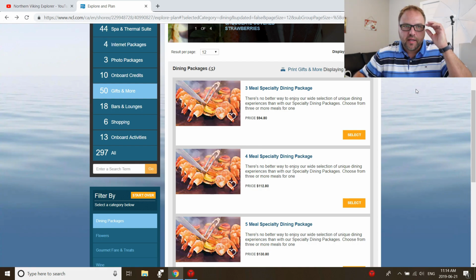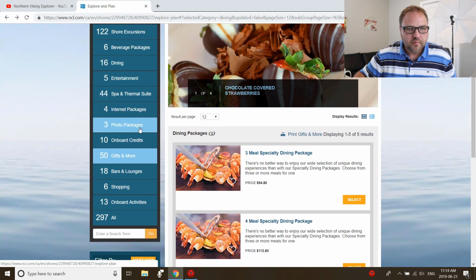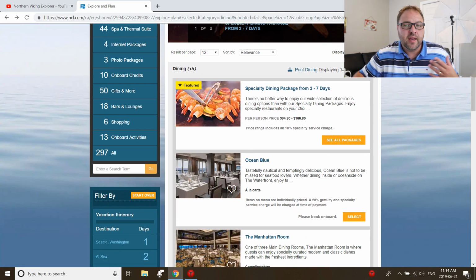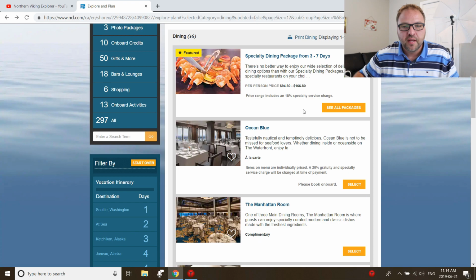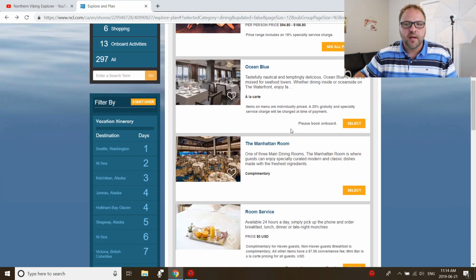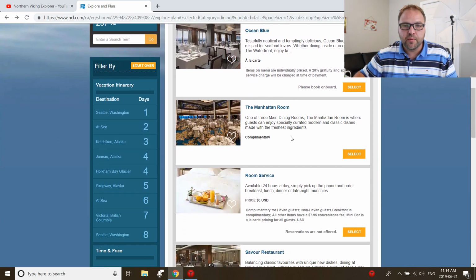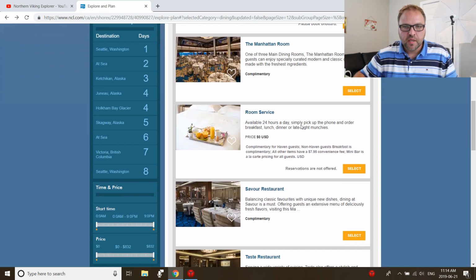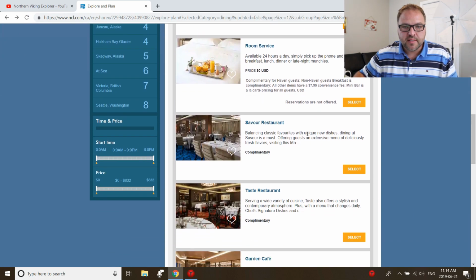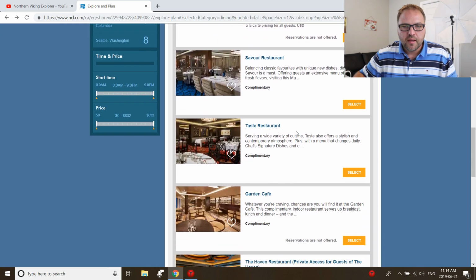Or you can book them individually as well, so let's click back on the dining. So that's the specialty dining packages, 3 to 7 nights. When you go down the list, you can see there's the Ocean Blue, and that one's a la carte, so that does mean you pay for that one. The Manhattan Room is complimentary. We're gonna go there a few nights. Room service, you can't actually book reservations for room service. The Savor, the Taste, those ones are complimentary.